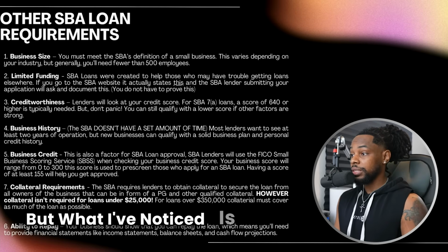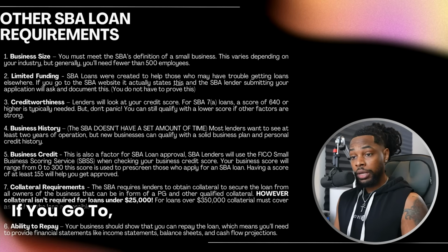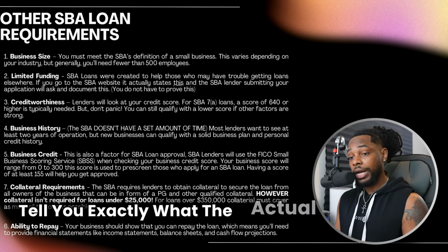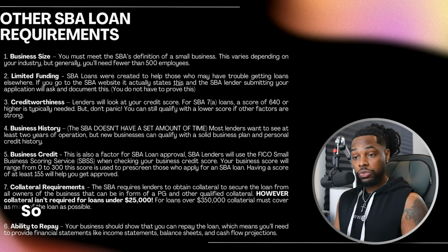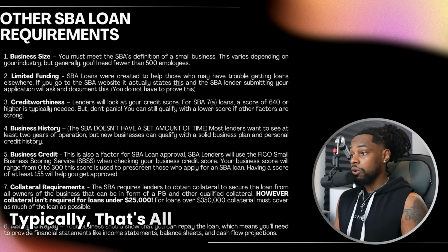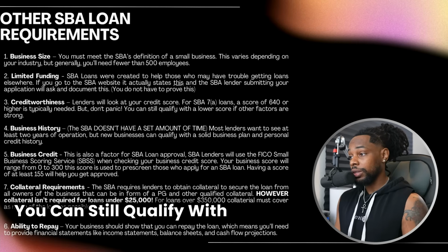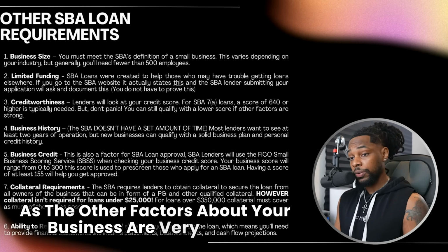But what I've noticed in my experience is that it's listed on the website. If you go to Bank of America or US Bank or Wells Fargo or many banks, they'll tell you exactly what the actual score is that they would use as the minimum. So just know that there is one, and it's usually low. It's usually 640 or higher. Typically, that's all that you need. So I wouldn't really panic about this. You can still qualify with a lower score as long as the other factors about your business are very strong.